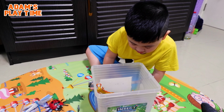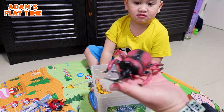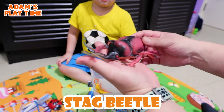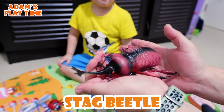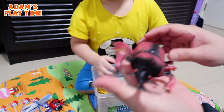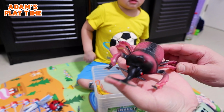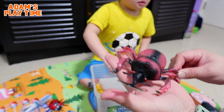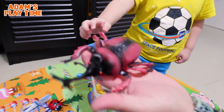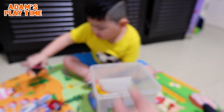The next one. It's a giant beetle. Wow, what kind of beetle is this? It's a giant beetle. It's a stag beetle. Look at that. It's like an antler of the deer, and it's so big. But you need to be careful. Don't touch this kind of beetle, okay? Okay, you put it there on the ground.